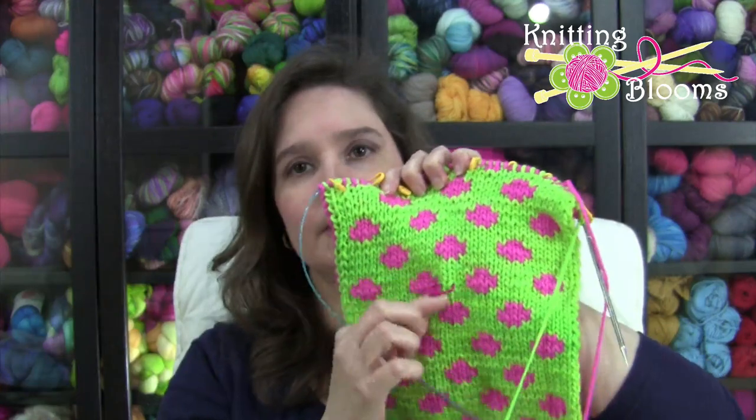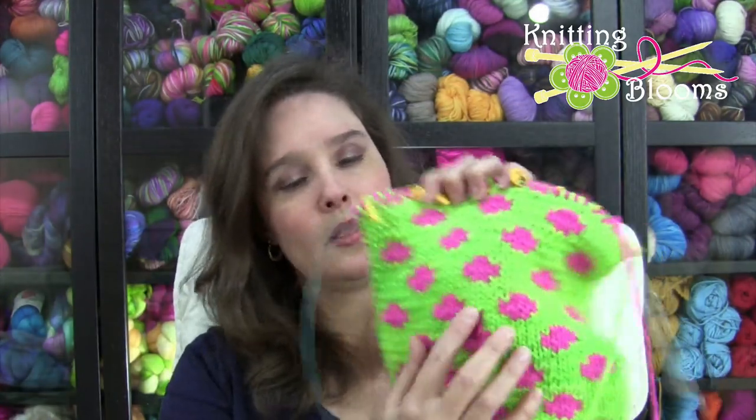Actually, one of my other projects is enabling also, but before I get to that, I'm going to show you my polka dot scarf to show you how far I've gotten. So here's my polka dot scarf. Here's my stitch marker. You can't really see it all that well on there. Pink.